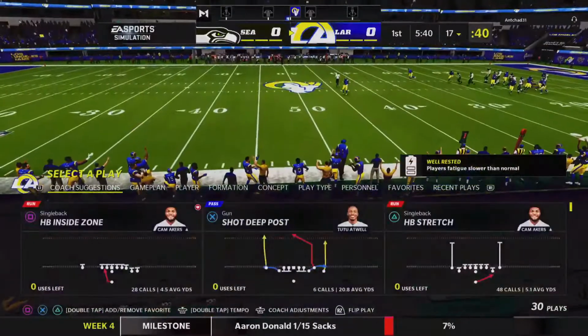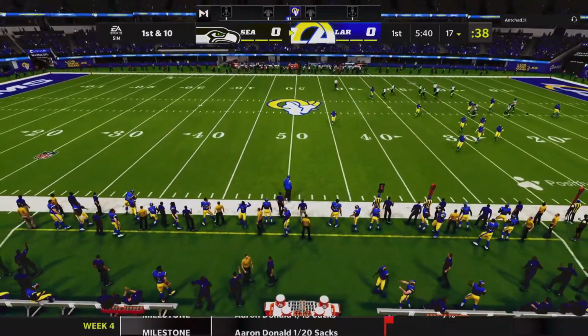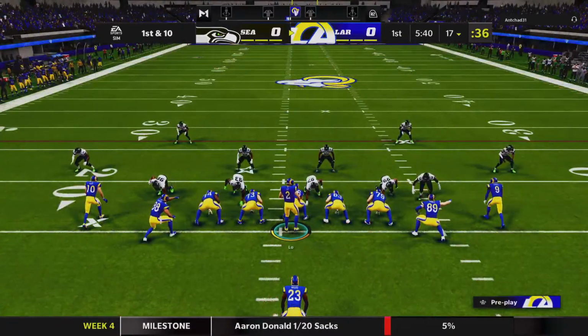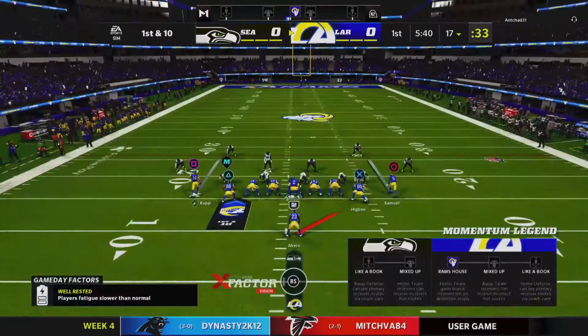A special teams mistake there, no doubt. Just 26 yards officially on the punt. And the Rams will go on offense here with a 1st and 10. Set to begin their next drive, the Rams offense at the line.